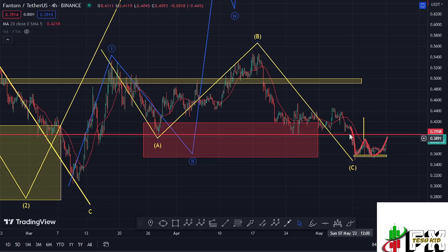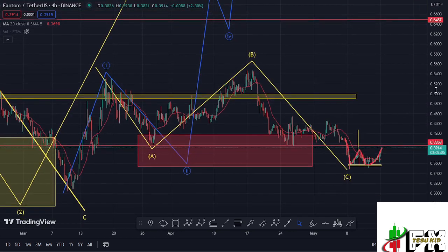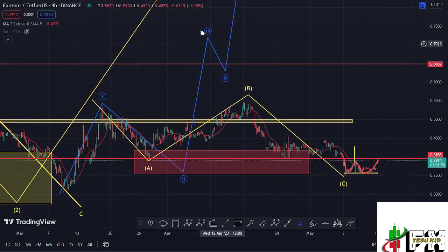And since we have fully maximized this red target area in a move that gave us a low at around the $0.3489 mark, and also saw the formation of this double bottom, there are high chances that Fantom has now bottomed out in the formation of this wave 2 and is now ready for that massive pump to the upper side in the formation of this wave 3.